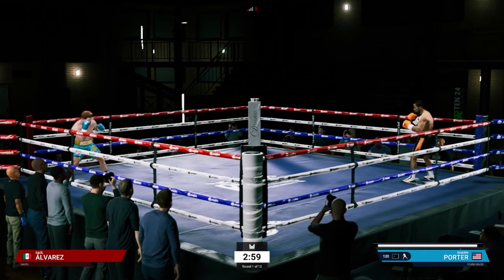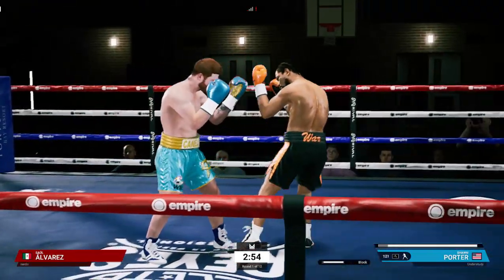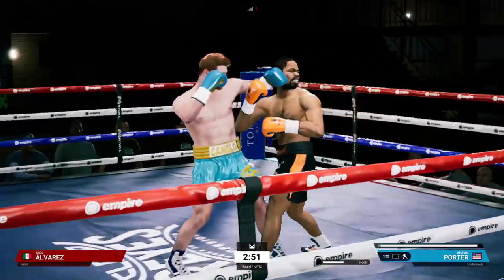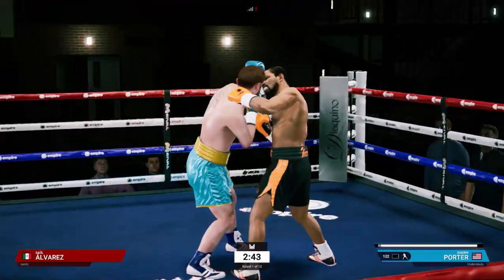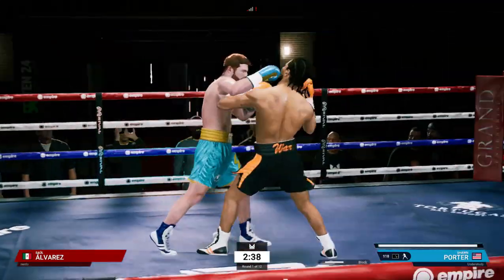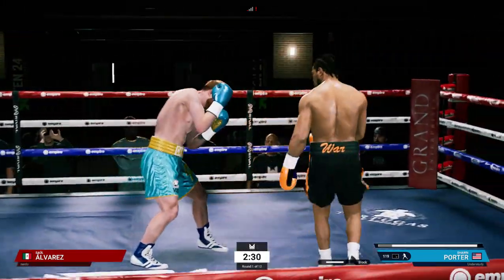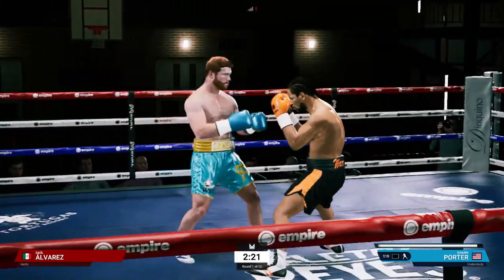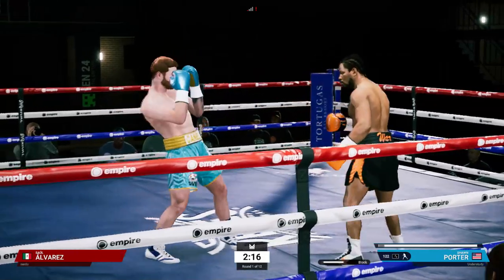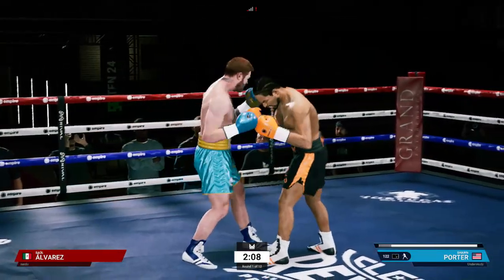So much hype surrounding. Here we go, round one. Who's going to land the first big shot? Got his gloves up to block the left jab. Nice offensive display, landing that left counter. And he misses with the left uppercut. Good counter punch.